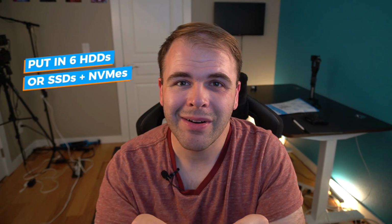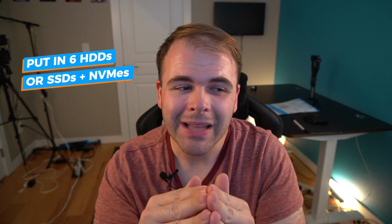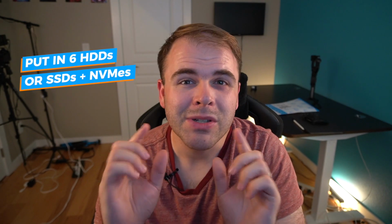So let's talk a little bit more about the upgradability factor on this machine and where I see it going. First off, starting out with hard drives. Hard drives on this machine are impeccable. You can actually put up to 6 hard drives, as I mentioned before, plus NVMEs into it. So it's super nice because you're able to have a lot of mass storage in one box.